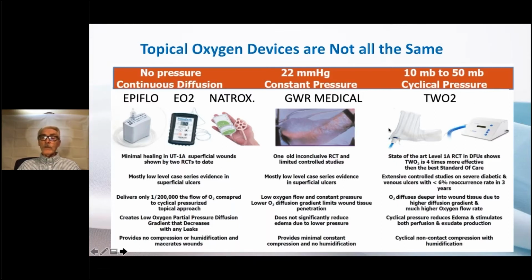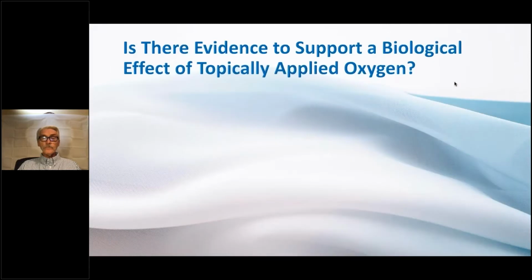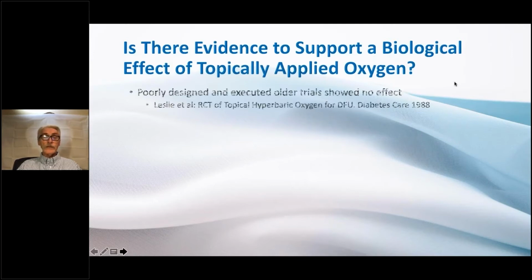But again, we've studied this one fairly extensively, and I'll be talking more about this device shortly. Now, is there any evidence to support a biological effect of topically applied oxygen? This is the key question, especially that many hyperbaric opponents of topical oxygen would be asking.